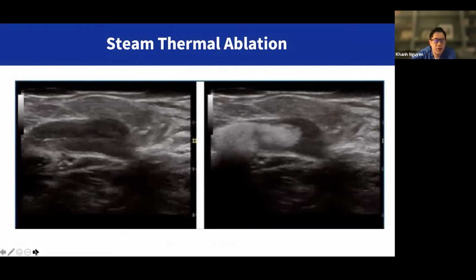Here's some pictures of steam thermal ablation. This is a vein with the catheter inside the vein itself, and you can see the steam.